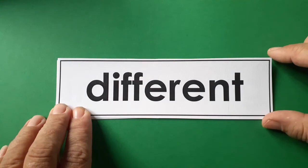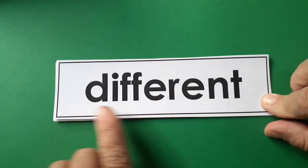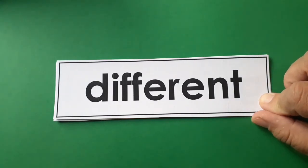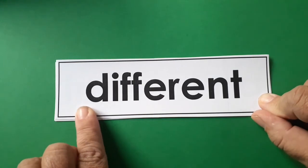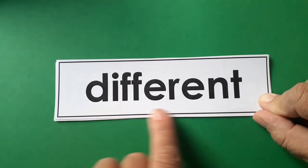Our next word is the word different. Different. Different is the opposite of what word? That's right. Different is the opposite or the antonym of the word same. When something is different, it is not the same. There are many different books in our library. Read the word 3 times. Different. Different. Different.